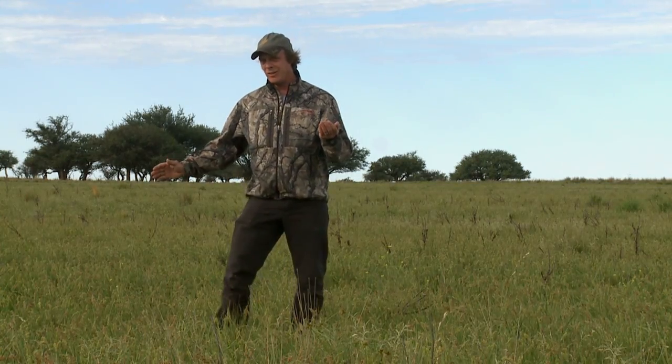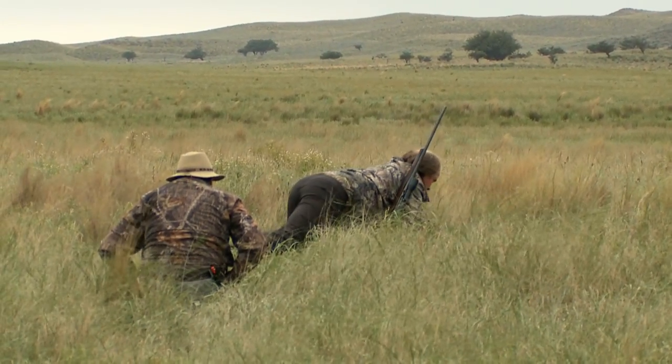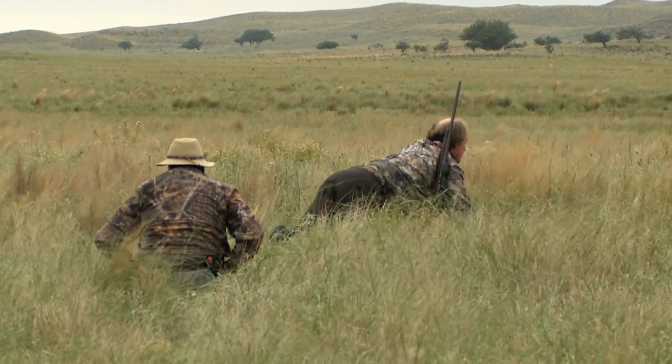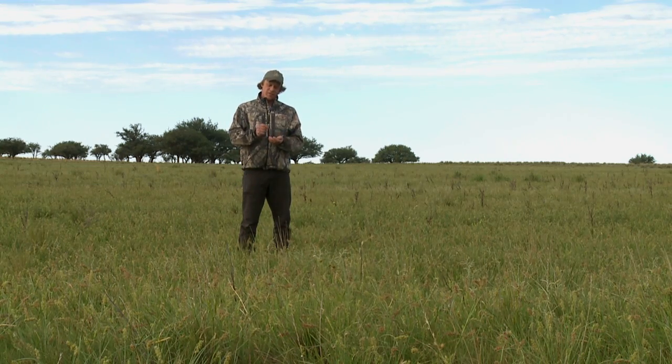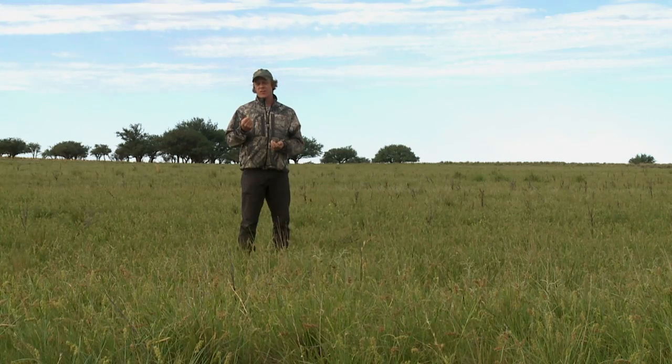For every kneel you take as we're crawling, you're just piling up on your knees, and you could bear through it, but it's certainly not gonna be a pleasant experience. So how does this relate to today's tip? Well, foreign vegetation, and the problems it can cause on a trip.